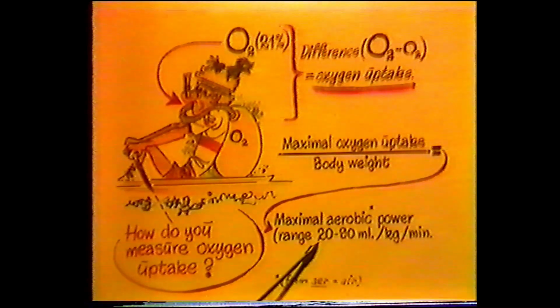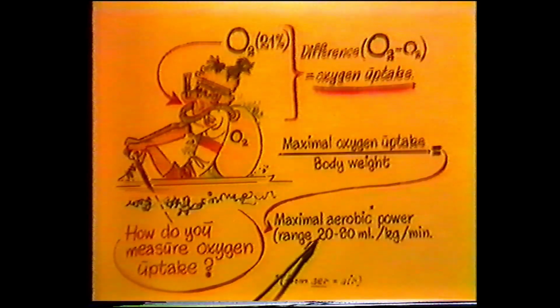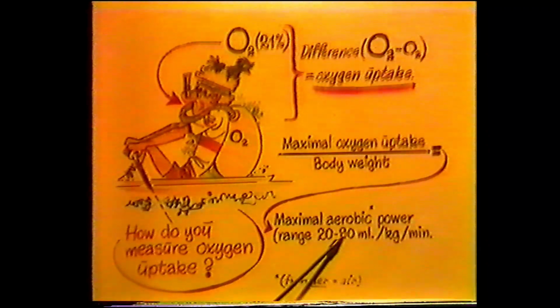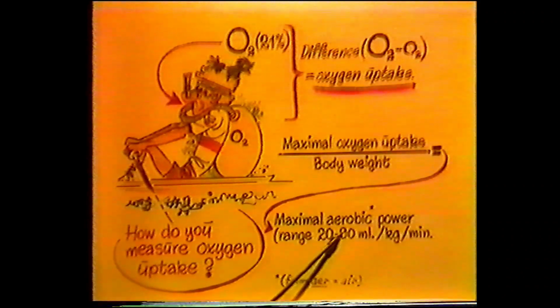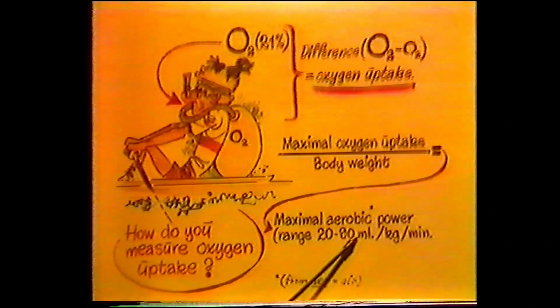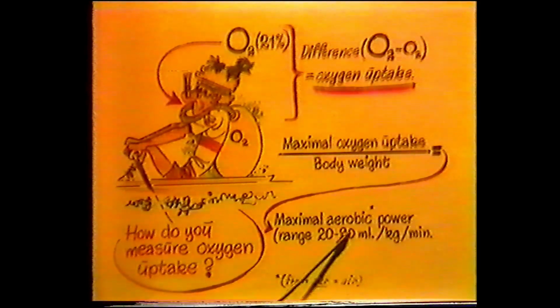And for these people here, it ranges from 20 to 90, and these 20 are for untrained people, and the 90 milliliter for top-trained endurance athletes. In rowing, we will operate between 65 and 70 milliliter. Lightweight rowers, 70, 72 kilo, will be around 70 milliliter, and the more heavy people will be from 65 to 70 milliliter. This was a very simple explanation about the system and how we can control it.